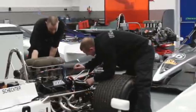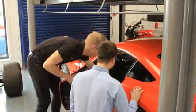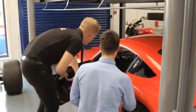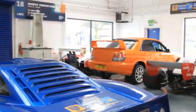A career in motorsport engineering is challenging and demands that you work well in a team under severe pressure. Mistakes can cost lives, meaning centres like CAPE are instrumental in ensuring graduates are fully prepared for this industry.